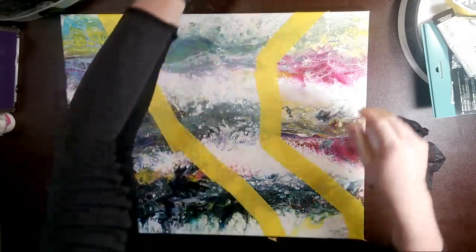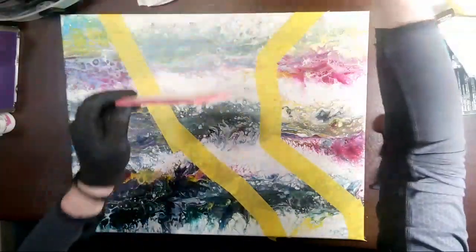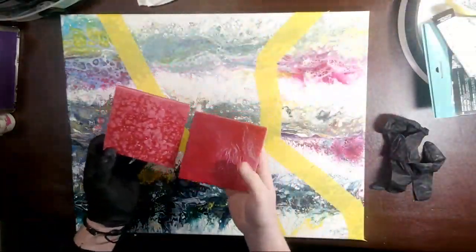Oh, but other things we're doing tonight. So I have the little tiles from Valentine's Day that we can play with.